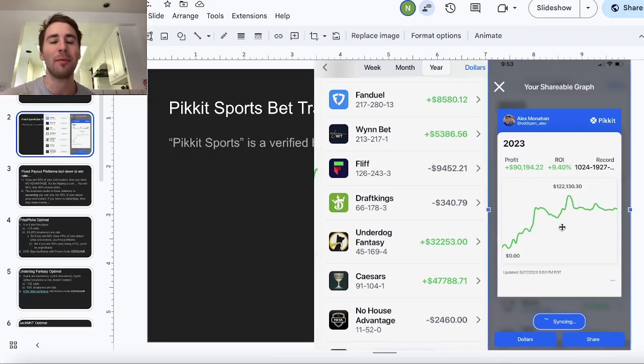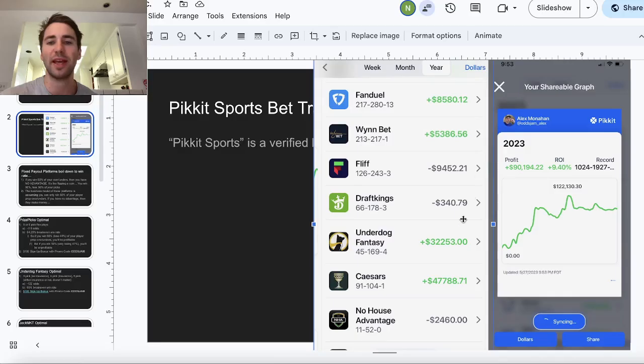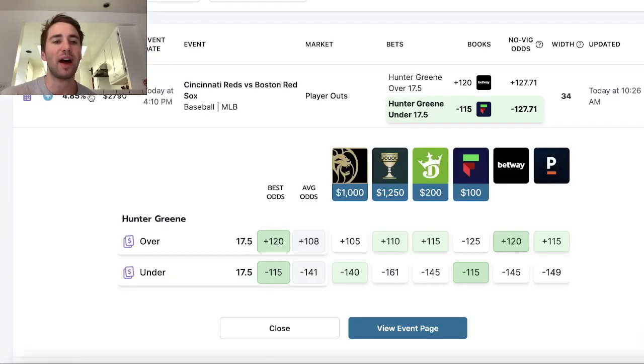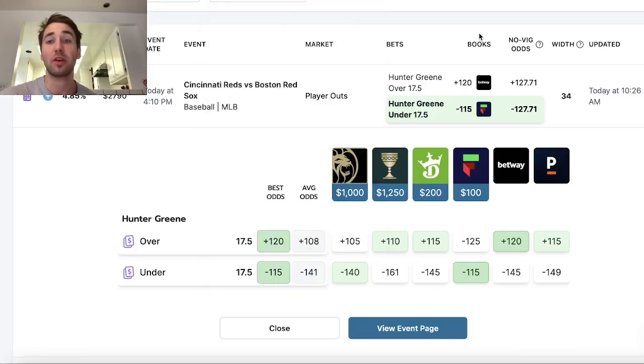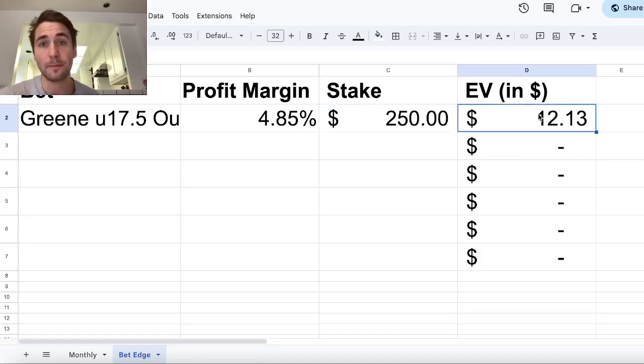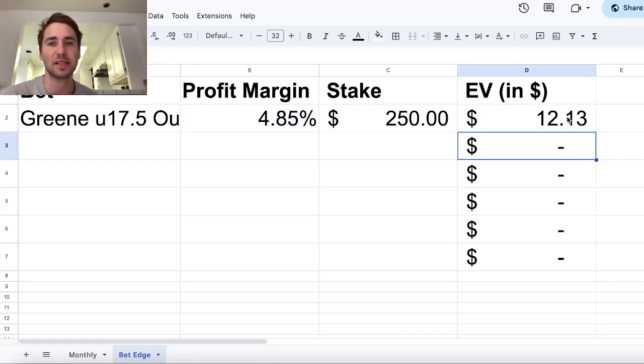On all the plays, I'm up $90,000 sports betting this year. Basically every single play I've given out on Twitter, YouTube, or both, right? Nothing complicated going on here. I just follow the data, try to share the plays and explain the reasoning behind each of my bets. Fliff is actually pretty interesting because it's a sportsbook I'm running a little cold on, but this bet has a 4.85% profit margin. I bet it for 250 bucks on Fliff, so the profit margin of my bet in dollars is 250 times 4.85%, 12 bucks and 13 cents.